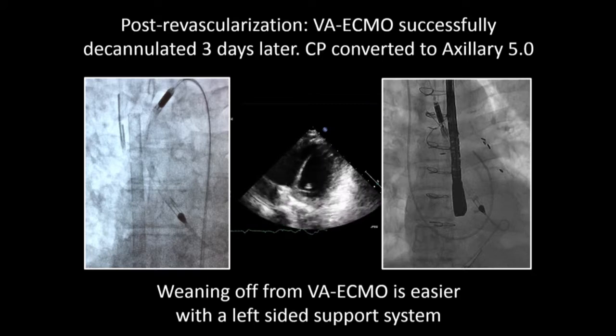So now that the LAD has been taken care of, we're able to do our weans. It comes off the VA ECMO circuit pretty quickly. Three days later, the CP is now converted to an axillary 5.0 because he still needs LV support. You can see this echocardiogram of us with the turndown. The LV is not happy at this point.